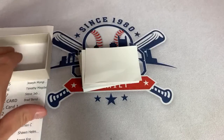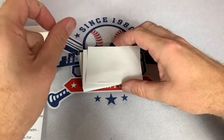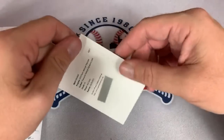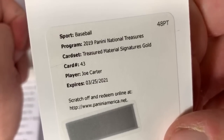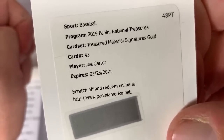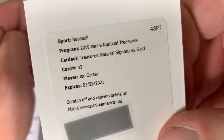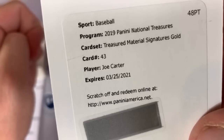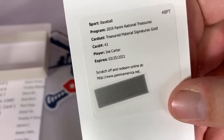Next up, Joseph M. You're up next. If I'm not mistaken, Joseph likes his Mets, so hopefully it's a Met. Maybe a Pete Alonso. It looks like it's a redemption. Please not another Taylor Hearn. Joe Carter. That's pretty decent. Joe Carter, treasured material signatures gold, had that amazing historic walk-off home run, World Series winning home run against the Phillies in, what was that, '93. Joe Carter, very nice. Like that one a lot. That's a good one, Joe Carter.